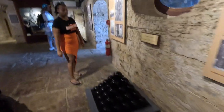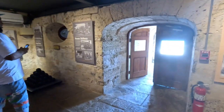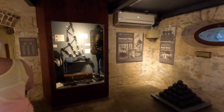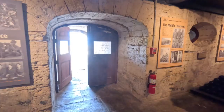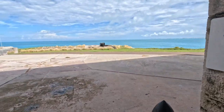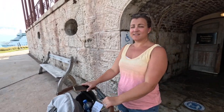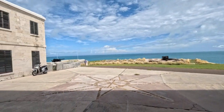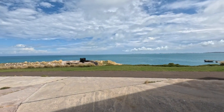Cannonballs. Oh, you're fine. No, not really that way. They're coming back home. It says handicap, but I guess we've got to take the stairs anyways. Wow, look at that cannon. And that one, that was huge. The boys would love this.